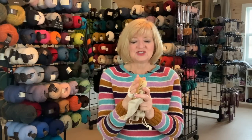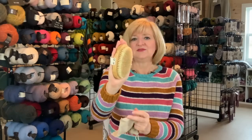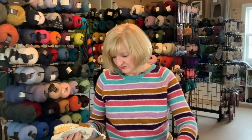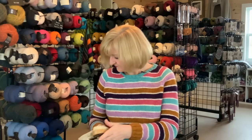But it's also good for cleaning wool garments, so you can use it like a fabric brush, and it will also take off lint and dirt. Like if you just get dirt on the surface, you can use it for that, and it just feels lovely in your hand. So that's the sweater care brush. That's the first thing I wanted to show. Oh, I lost the tag here.